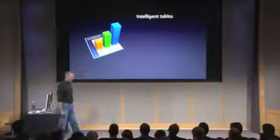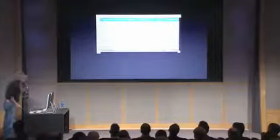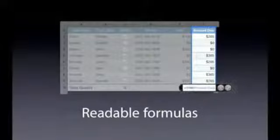So the first thing is we've got intelligent tables. What's that mean? Well, this is a table in Keynote. I've got headers and footers, and I can talk about things in formulas rather than the sum of F2 plus F9. I can say it's the sum of amount due. Very simple. Much easier to build formulas, much easier to maintain formulas.